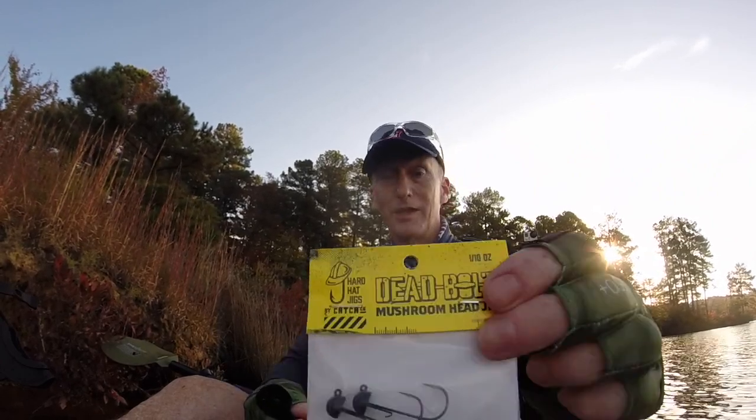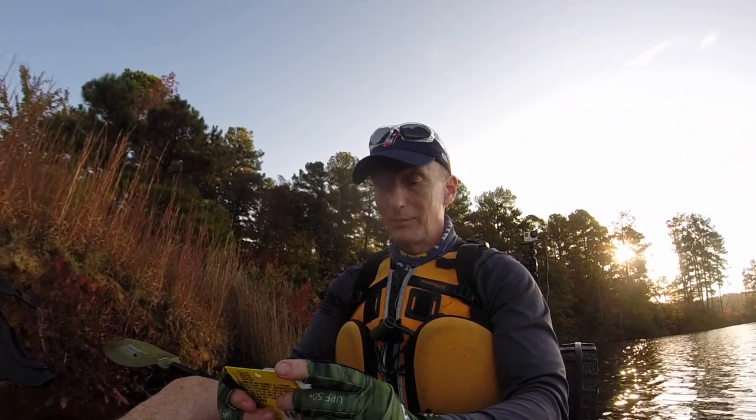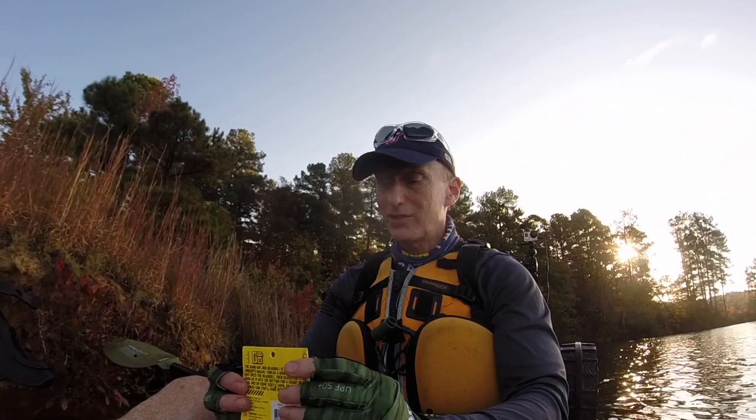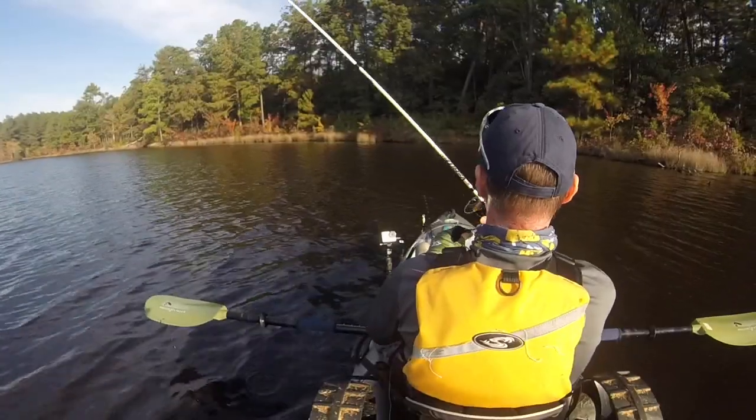The next thing on the list as far as finesse fishing goes is some terminal tackle, and this is a deadbolt mushroom head jig, so I'm going to tie that on and get it rigged up on the Ned rig, and I'm probably going to put on the Guggen Baits Rattling Ned. So stand by while I get that tied on.